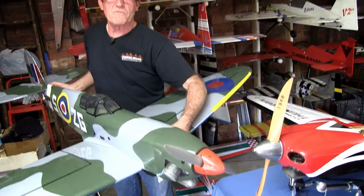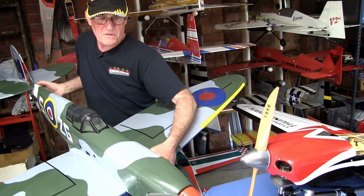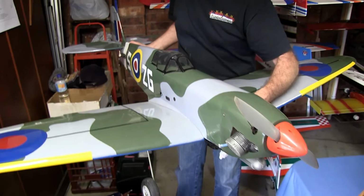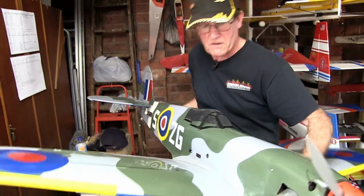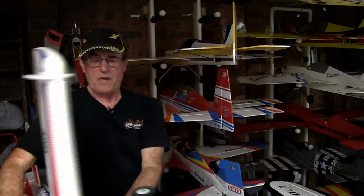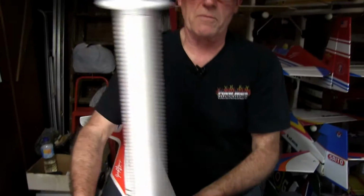This is a replica of a real plane. It's a Spitfire used in World War II. And this has got a 2-stroke motor in. It's quite a large motor. It goes very fast. This is an electric plane. It's very light. It's made of foam, polystyrene. Very manoeuvrable, this type of plane.